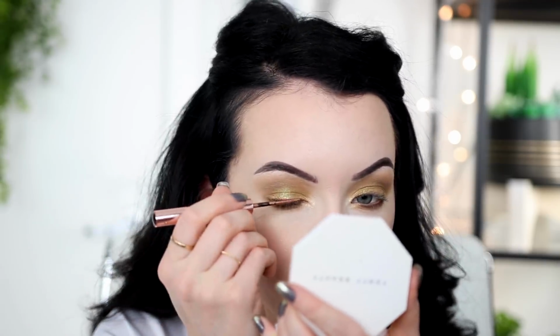You could probably use this as an all-over lid shade. It doesn't seem like it's totally going to show up if I try and wing it, so I'm just going to bring it out a bit. And I am going to use false lashes today. This would probably look really pretty on top of a full matte eye.